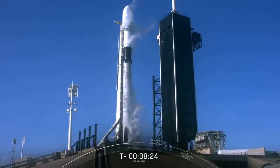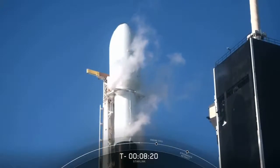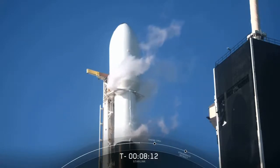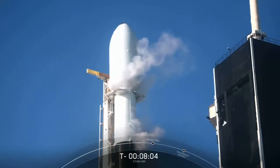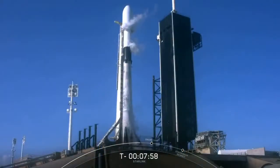Above the first stage is the second stage, which has a single engine called the Merlin vacuum engine, or MVAC, and that ignites after the first stage separates. The second stage is what will carry the Starlink satellites into an elliptical orbit above Earth's surface. After deployment, the Starlink satellites will use their onboard propulsion system to move up to their operational altitude of 550 kilometers. Falcon 9 has been loading propellant since T-minus 35 minutes.